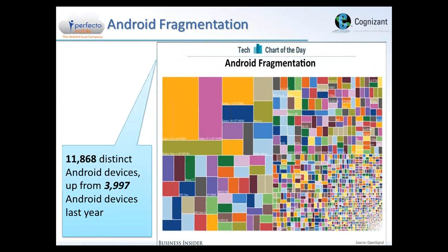Exactly. And talking about Android, Android today takes almost, I think, 70 or even more percent of the market share globally, and you can understand why: just from last year, from almost 4,000 devices running the Android operating system, we have grown to almost 12,000 running devices.